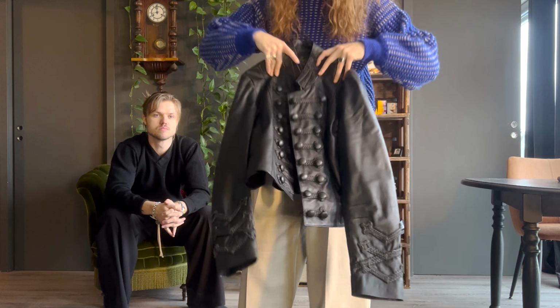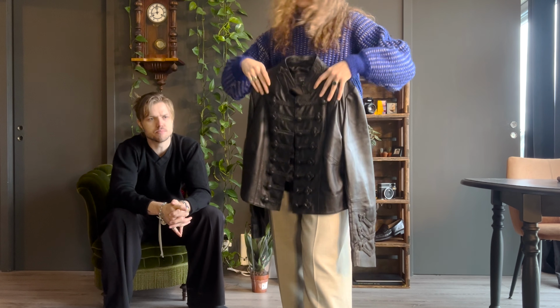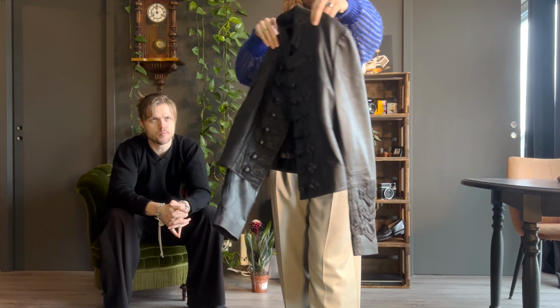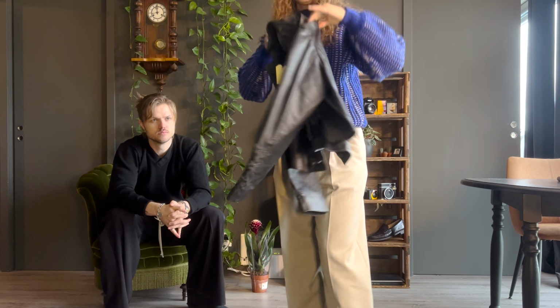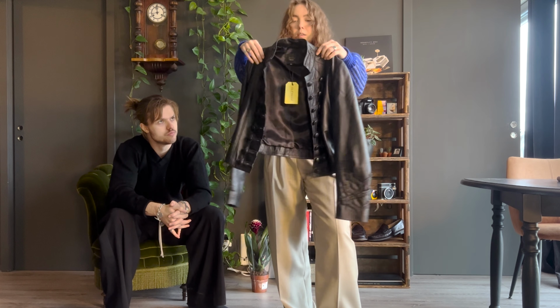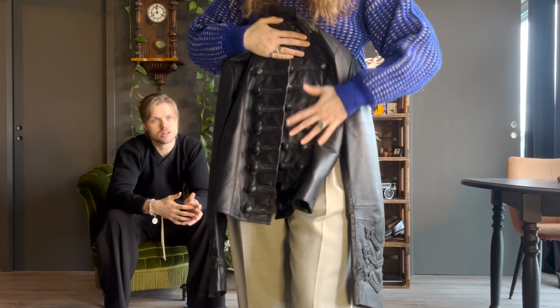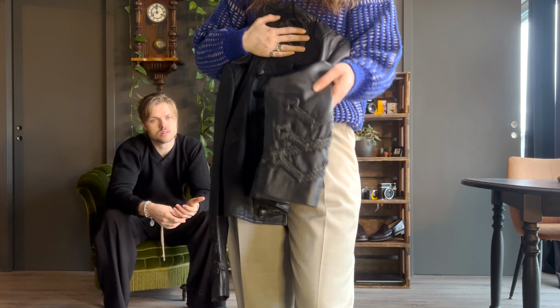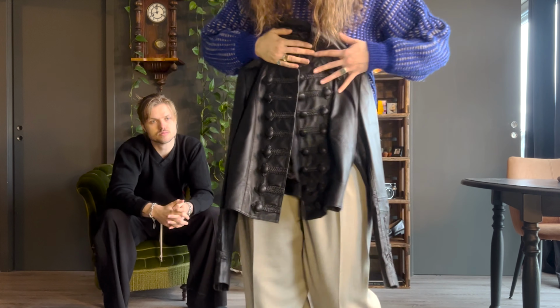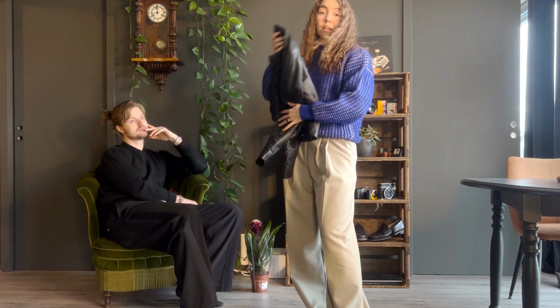Yeah. And I really like the, what do you call it? The buttons. It's like a marching band jacket. Yeah, it kind of is. And it's quite cropped as well. And I do have a lot of high-waisted pants like this, so I think it's going to be cool to style it in the spring. But it does have the same kind of embroidery on the sleeves as well as in the front, and also on the collar. I didn't get a ring though.